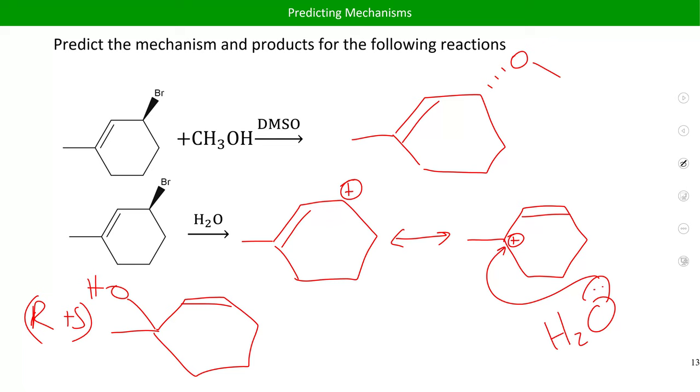Just like our chair versus our boat cyclohexanes, right? The chair is the most stable, but that doesn't mean the boat doesn't happen. If you picked a molecule at random, there's a higher chance of it being in the chair form than the boat form. But there is a possibility it's in the boat form.